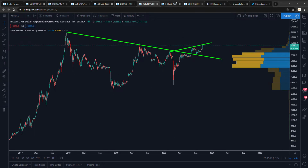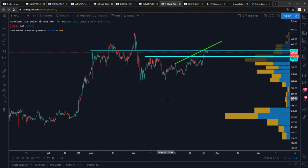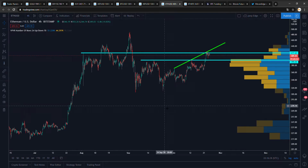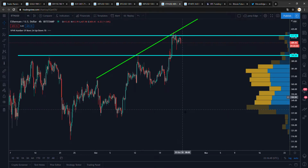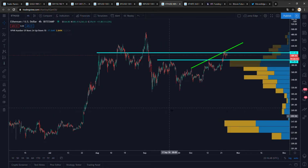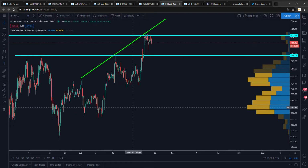Draw it over here as well. Taking a look at Ethereum USD, at resistance right now. Same kind of pattern on a smaller time frame here. I'm basically only looking at trading Bitcoin at the moment. So this is what I would see on Ethereum.